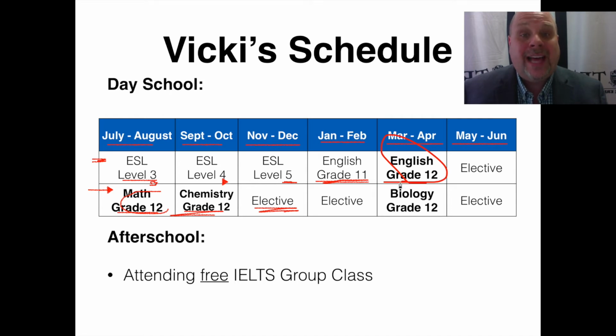All right, so her last class was in March and April, so you can see here. And she studied English grade 12. Now, it's very important. We put English grade 12 at the end of Vicky's schedule. Why do we do this? Well, because she's an international student, that is probably going to be the most difficult course for her. She's very good in math. She's very good in chemistry. But as you can see, English is probably going to be her biggest challenge. So we move that at the end.